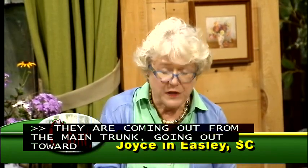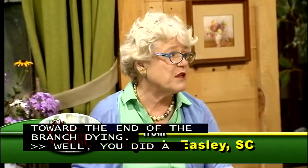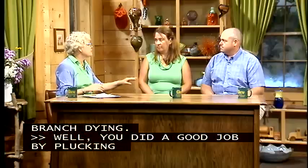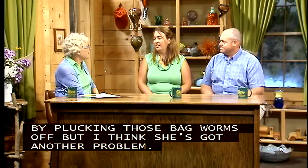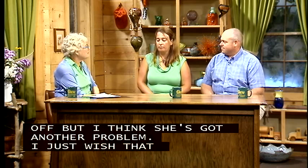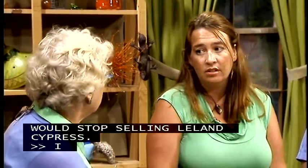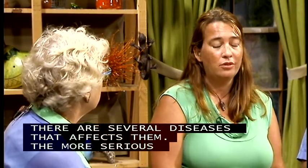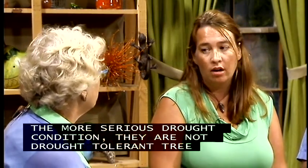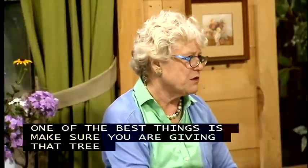Well, you did a good job by going and plucking those bagworms off, but I think she's got another problem. And I just wish that people would stop selling Leland Cypress in South Carolina. Oh, I know. Yes. There's a terrible canker disease that affects them. It's more serious during drought conditions anyway. They're not very drought-tolerant trees. One of the best things you can do is just make sure that you're giving that tree adequate water. But once it's infested, I'm afraid that there's really nothing she can do.